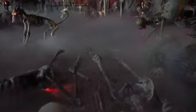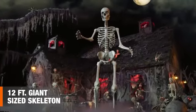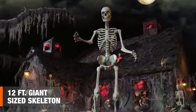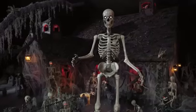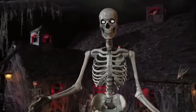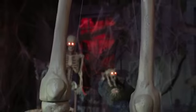It's back! Everyone's favorite bony behemoth has risen from the grave once more. Ready for another All Hallows Eve. Full of frights that will shake you down to the marrow.